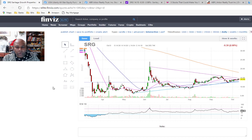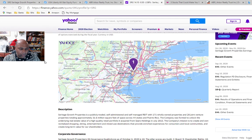First one goes by the name of Seritage Growth Properties. Now, Seritage Growth Properties is what's known as a REIT, which stands for Real Estate Investment Trust. I'm going to go to Yahoo Finance and read a little bit about what they do. Seritage Growth Properties is a publicly traded, self-administered, and self-managed REIT with 171 wholly owned properties and 28 joint venture properties totaling approximately 31.6 million square feet of space across 44 states and Puerto Rico.